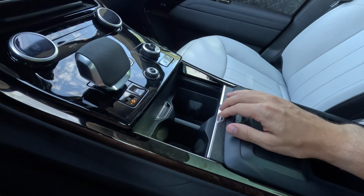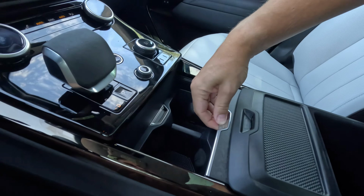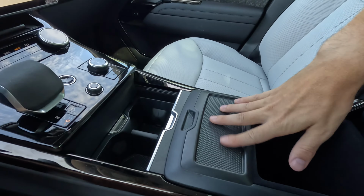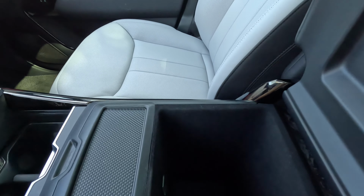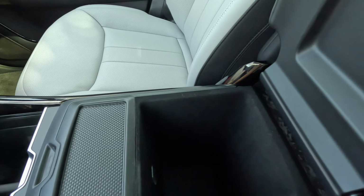You almost kind of have to shove it forward, but I don't want to break it either. But yes, I'm just gonna leave that where it's at. You also have this additional almost phone holder here, but it's gonna be underneath the armrest. So this is, maybe you would hold an ID or something. And a very deep storage space here. It is not cooled for champagne, unfortunately.